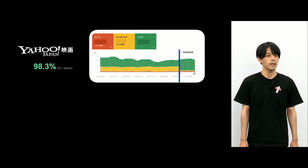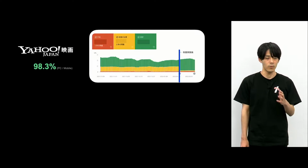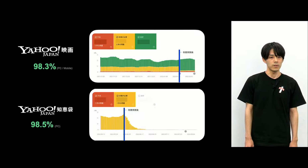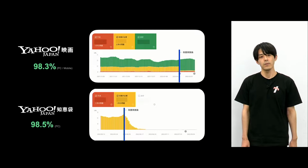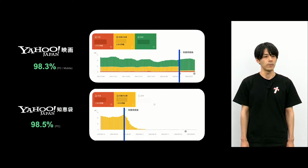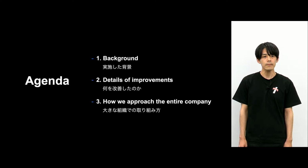These are the search console screens for Yahoo Japan Movies and Yahoo Japan Chiebukuro. You can see that the green portion is increasing. This means the ratio of good performance pages. And Chiebukuro, on the other hand, the yellow part, which needs improvement, has decreased to almost zero. So we can visually see that the services are improving.